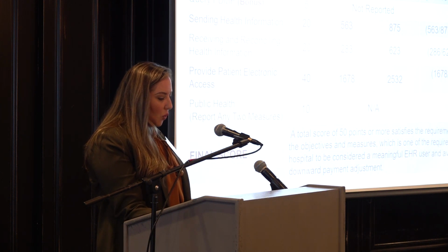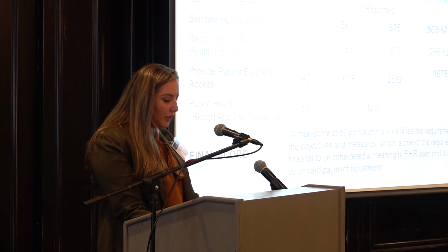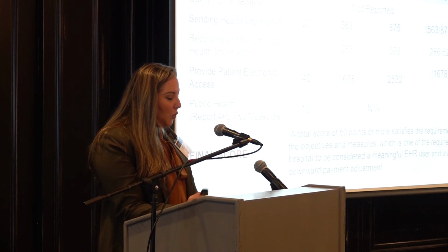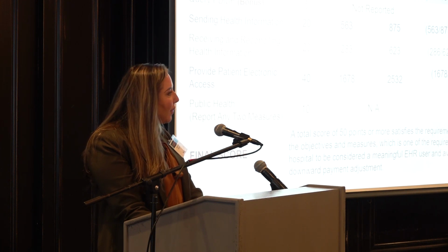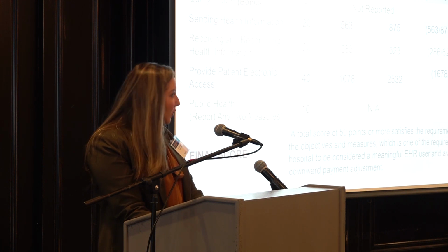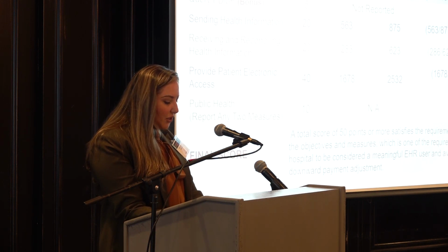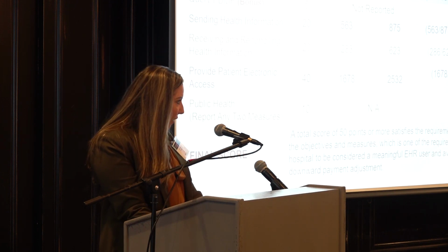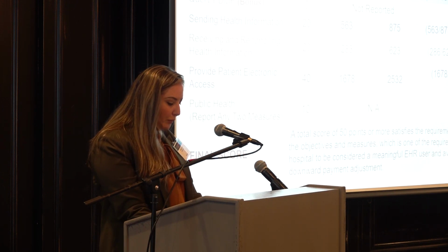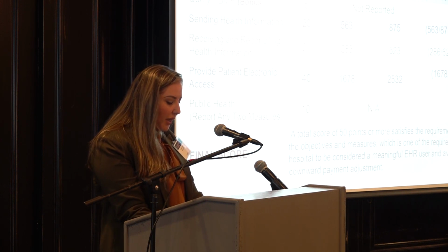Okay, moving on to scoring now. Similar to last year, this is an example of what the stage 3 scoring is going to look like. You take your performance rate, which is your numerator, divided by your denominator, and then multiply that by the measure weight. The scores of each of the individual measures are then added together to calculate the final promoting interoperability score. And it is capped at 100 possible points for each hospital. A total score of 50 points or more satisfies the requirements in order to avoid a Medicare payment reduction.